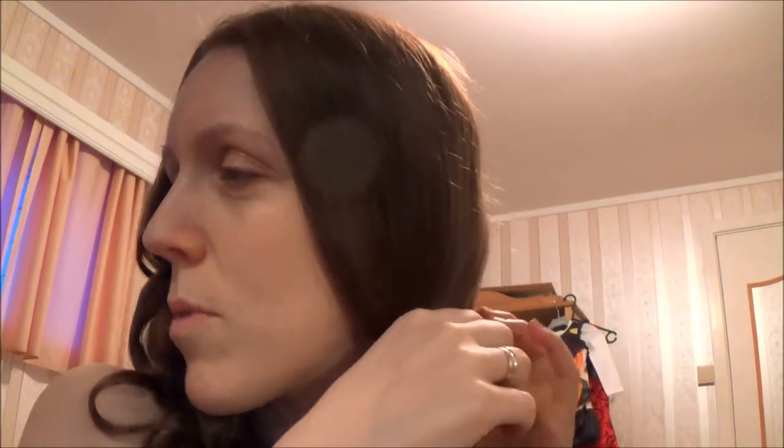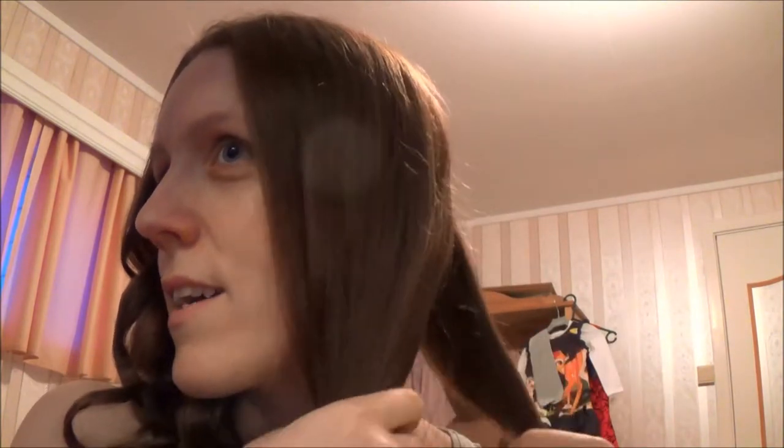There we go. Whew. That was one side done. Now let's have a look at this. It looks alright. It's not big, fluffy, bouncy extreme curls, but it's good enough for me. Now let's do the other side. And I can tell I have a little bit more hair on this side. I didn't divide it properly. But that's okay.